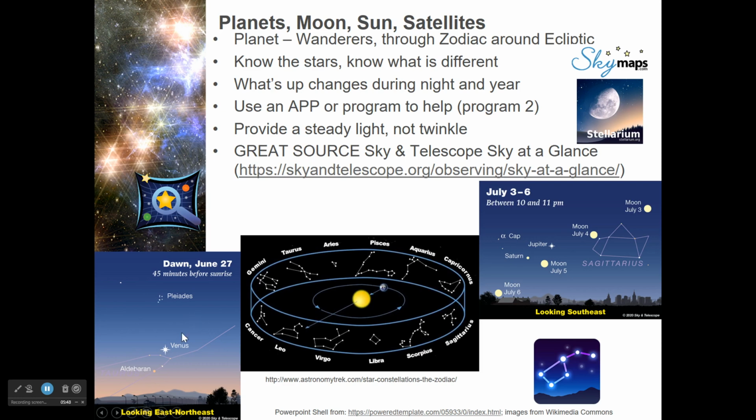If you're more of an early morning person, 45 minutes before sunrise, you could look for Venus, and you'll see the Pleiades. That'll be another show at a later time. But Aldebaran, which is in Taurus the bull, is the horns of the bull. Again, you recognize that as an ecliptical session. So get out. It's real easy to find these planets, and you can do it.